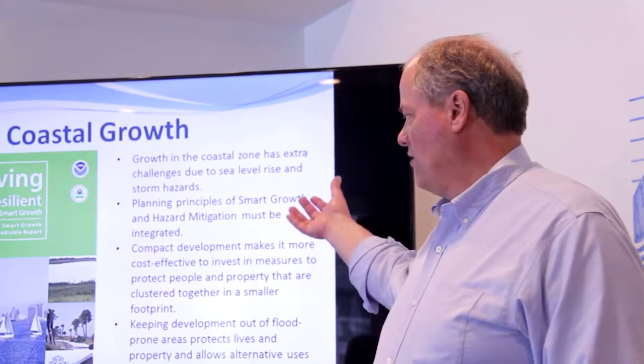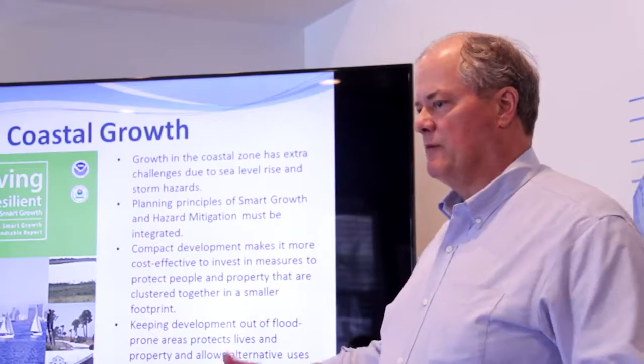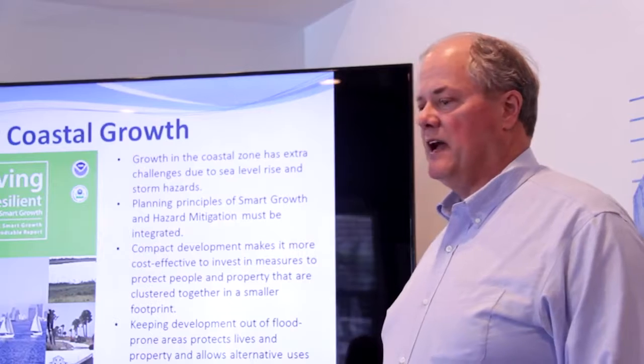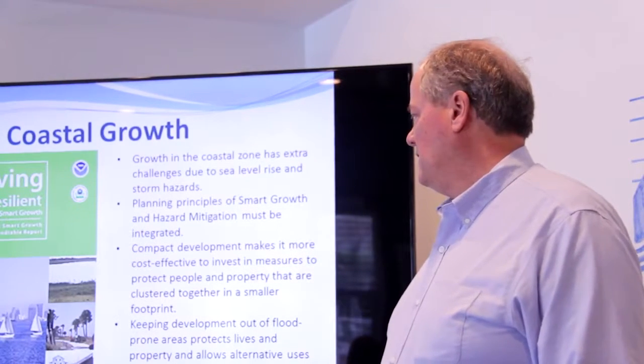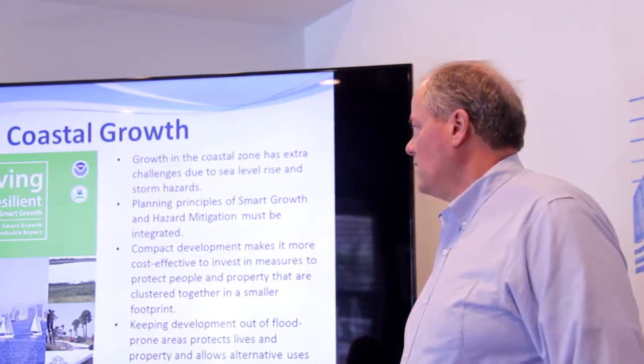And smart growth and the idea of making more compact development, leaving more open space, is also a better way to allow you to protect property from flooding and a lot of the issues associated with climate change.